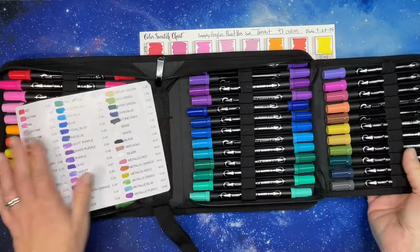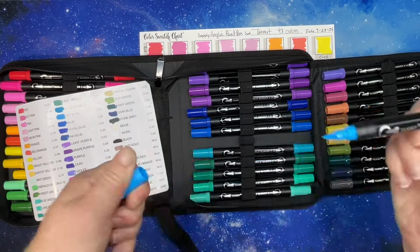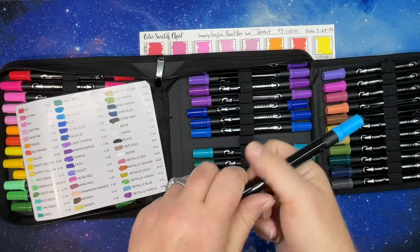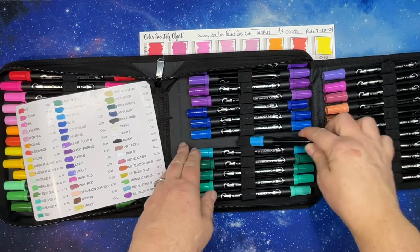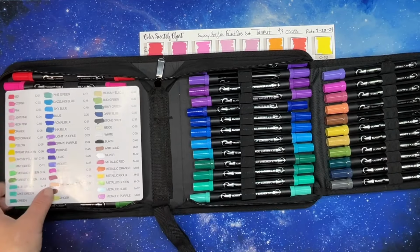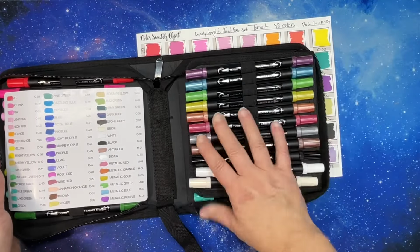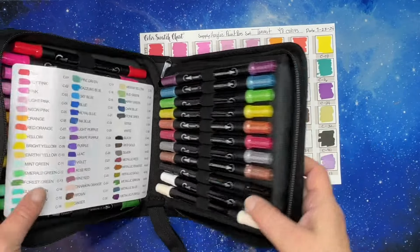They come in a case, and they have a brush tip. You don't have to shake them, you don't have to prime them, and they have like a bullet tip. And they are, you know, nice. I like them. I mean, it was like $20 for the case, the markers, and everything. So they were pretty cheap. I wanted to try them.